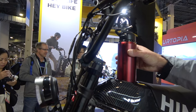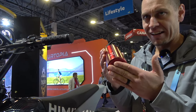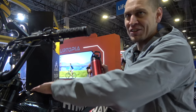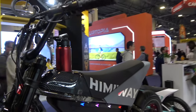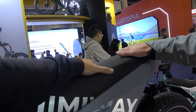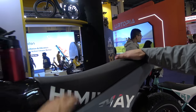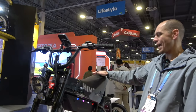So the production version is actually going to come with a Himiway cup, and it has a magnet on the bottom, and there's a magnet in here as well. So when you put it in there, it's going to stick there. It's not going to fall out. I like this seat, by the way. It's super comfortable. It allows you to ride back here if you're a taller rider.